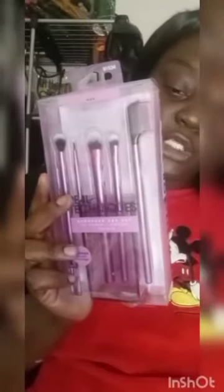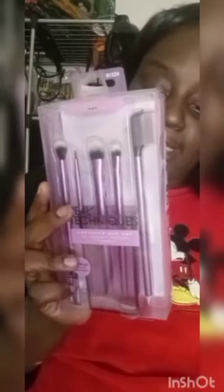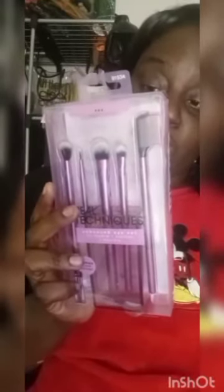Almost done, you guys. I also picked up some more Real Techniques brushes. And it's just in these nice little purple brushes right here. You get a lash separator, a medium shadow brush, a central crease fine liner, and a shader brush.